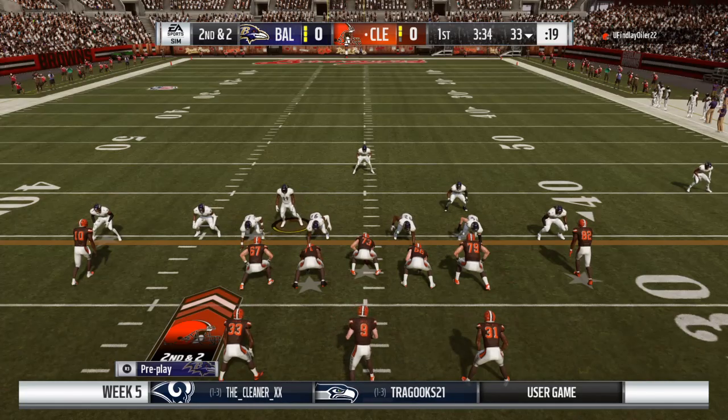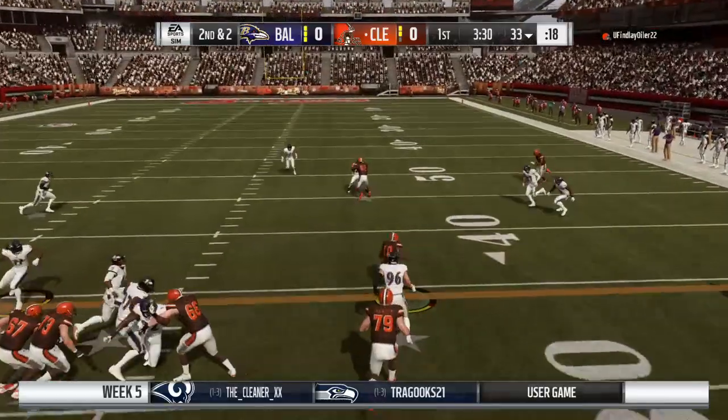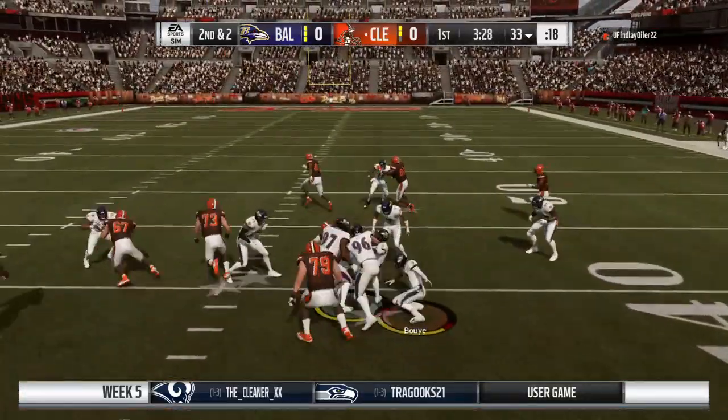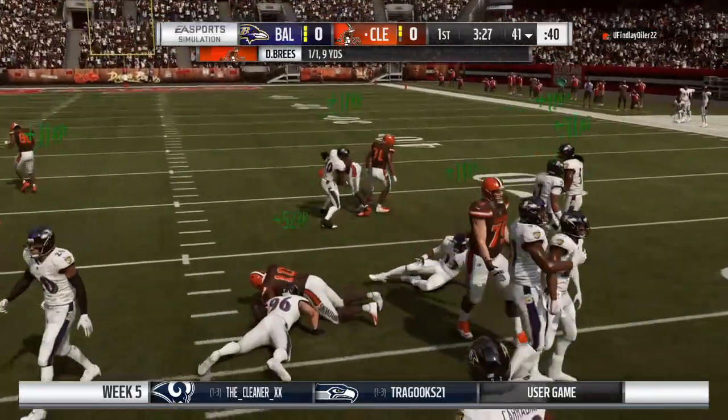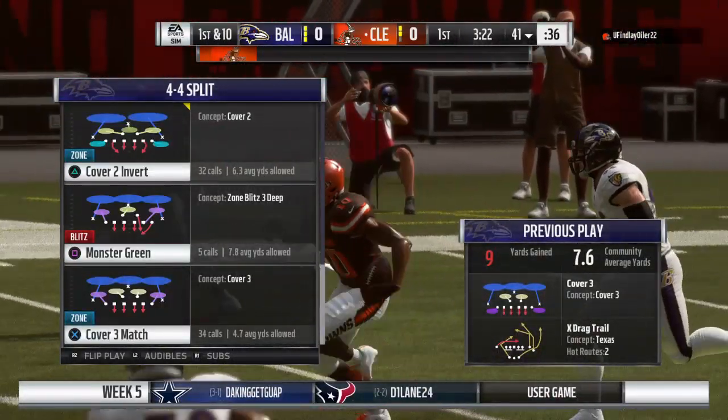Okay. On 2nd down, here's Breeze. Over the middle to Smith. 9 yards on the pickup there, and it keeps the drive alive.